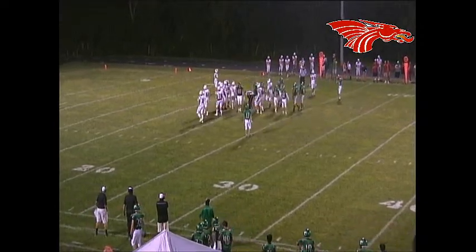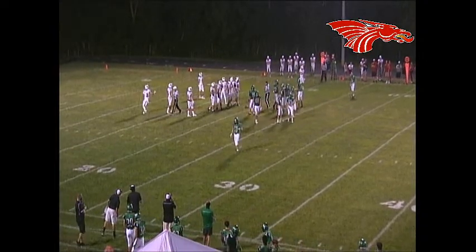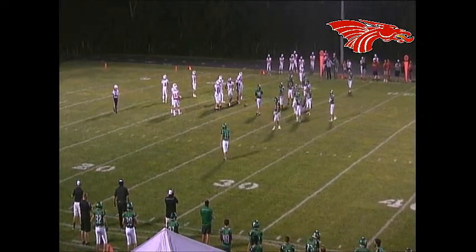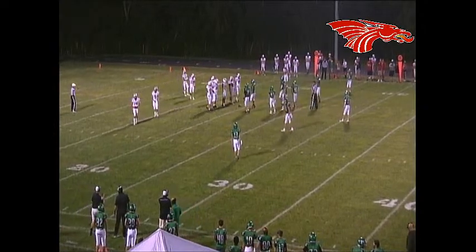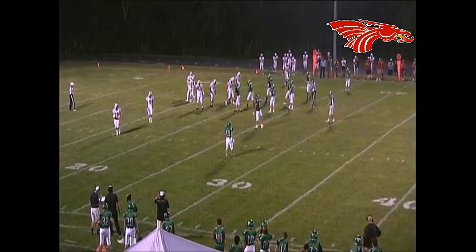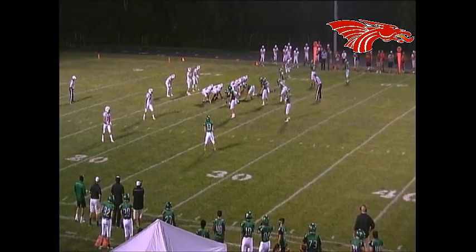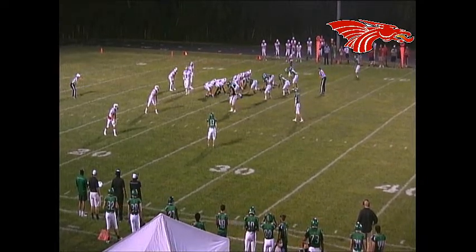And so we're not doing a really good job of blocking on the edges. Taken down quickly by number 88, Walker Moore. The Dragons ran the ball very well last week. Other than the first drive, they've kind of struggled to get untracked in the running game tonight. Much of the offense since the first drive has been big passing plays.